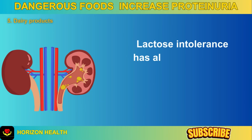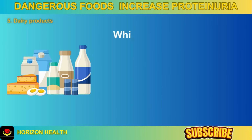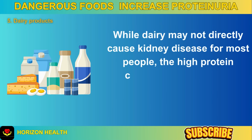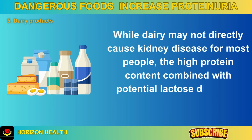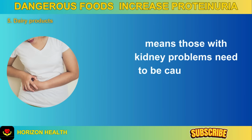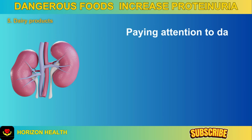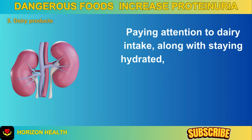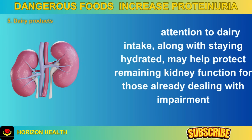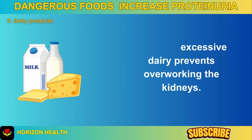Lactose intolerance has also been linked to an increased risk of developing kidney stones. While dairy may not directly cause kidney disease for most people, the high protein content combined with potential lactose digestion issues means those with kidney problems need to be cautious about overconsuming dairy products. Paying attention to dairy intake, along with staying hydrated, may help protect remaining kidney function for those already dealing with impairment. Avoiding excessive dairy prevents overworking the kidneys.